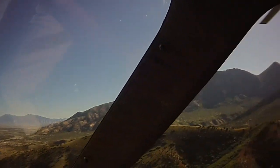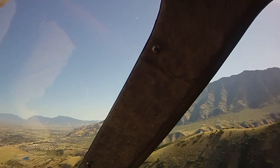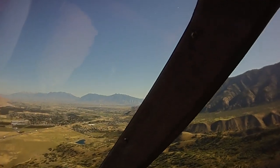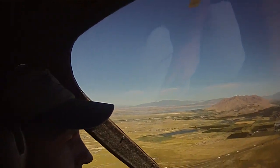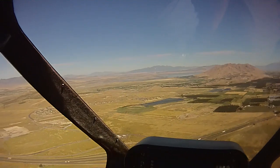Crazy. You could just feel that temperature change, though. Oh, yeah. That's something. You can use that to either gain speed or gain altitude, depending on what you need.